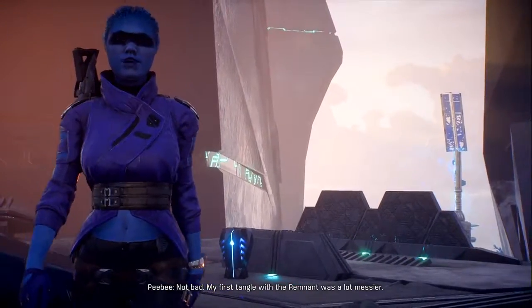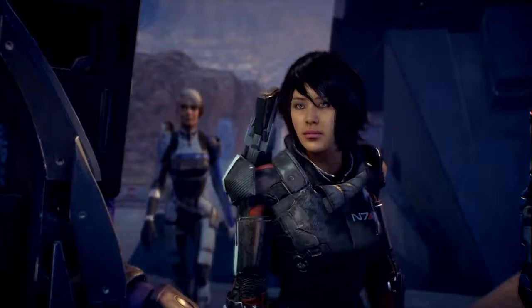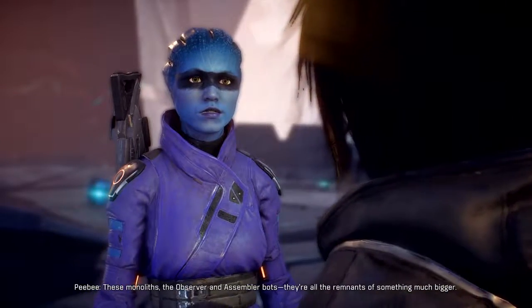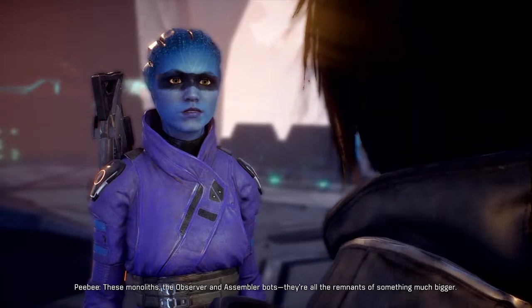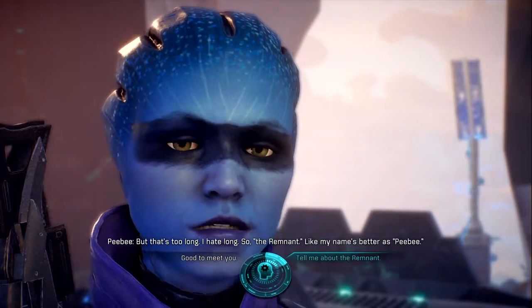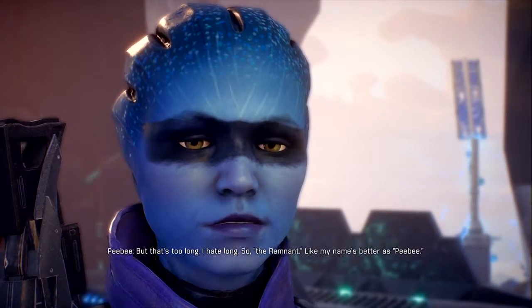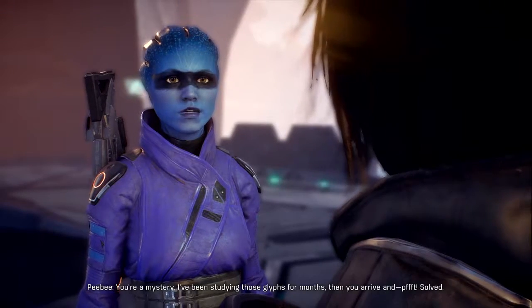Not bad. My first tangle with the Remnant was a lot messier. The Remnant? These monoliths, the Observer and Assembler bots, they're all the remnants of something much bigger. But that's too long. Ugh, I hate long. So, the Remnant. Like my name's better as PB. Thanks for helping with those things. I'm Ryder. You're a mystery.